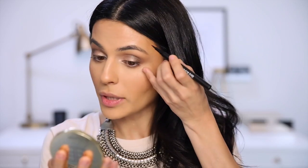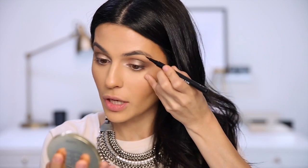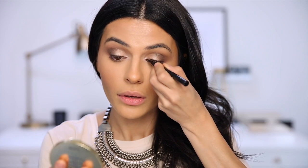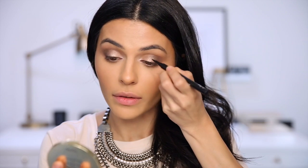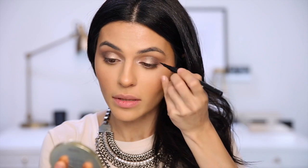Now, like I said, this is a soft, pretty, natural daytime look, but I do wanna add just a touch of glam to this, so I'm going in with a liquid liner. You guys know how nervous this makes me, so wish me luck. So I'm going to anchor my pinky right about here, the top of my cheekbone, and then starting at the inner corner, just draw a very conservative line all the way across. I don't want this to be a thick line.